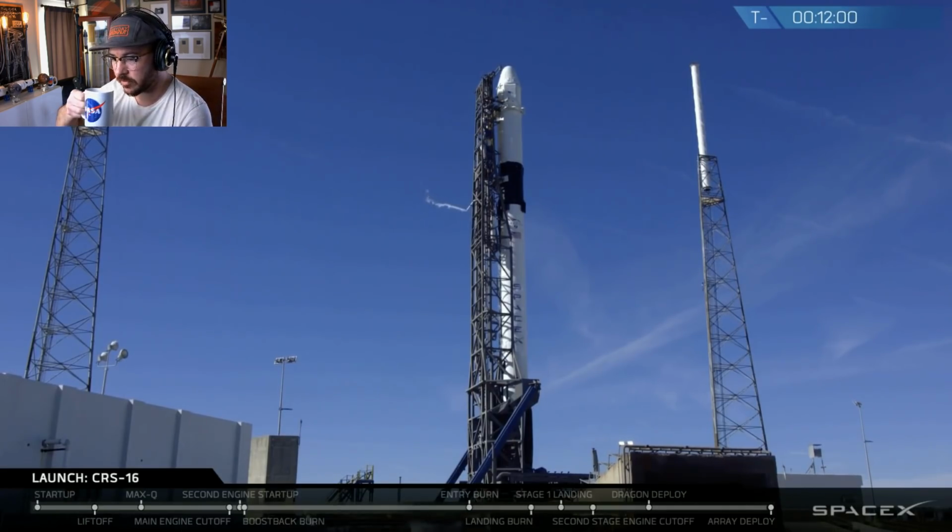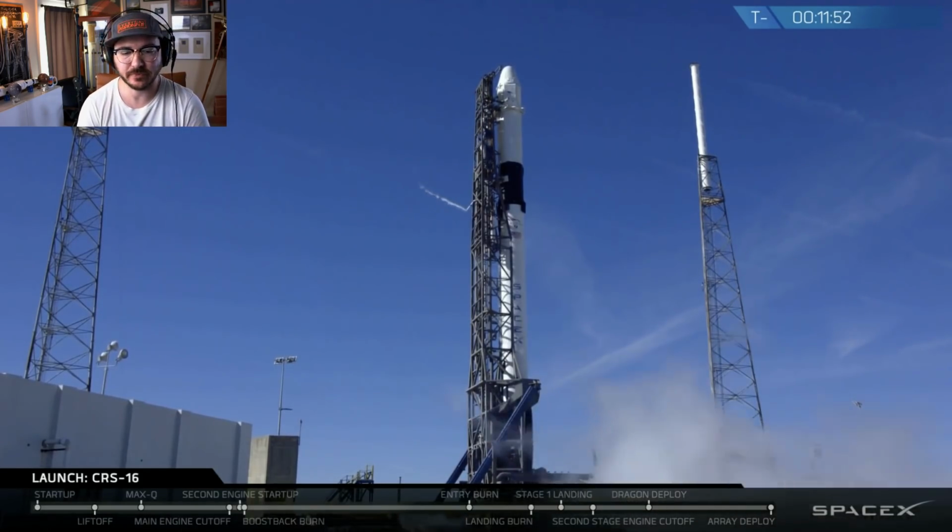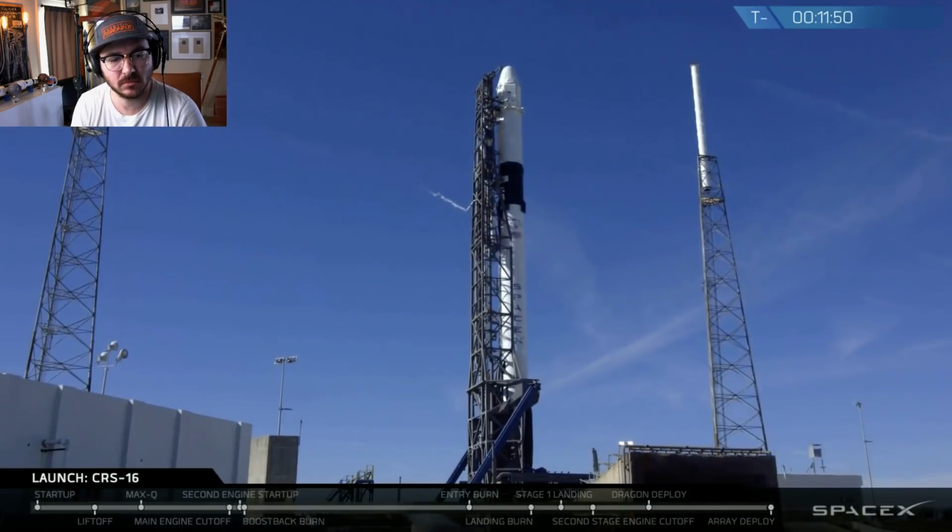And while this Dragon has flown once before, the booster we're flying today is actually brand new. And after stage separation today, we'll be bringing that first stage back to land at Landing Zone 1 in Cape Canaveral so that we can fly it again for future missions.